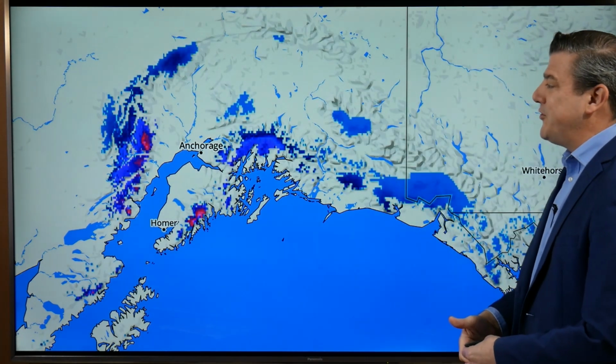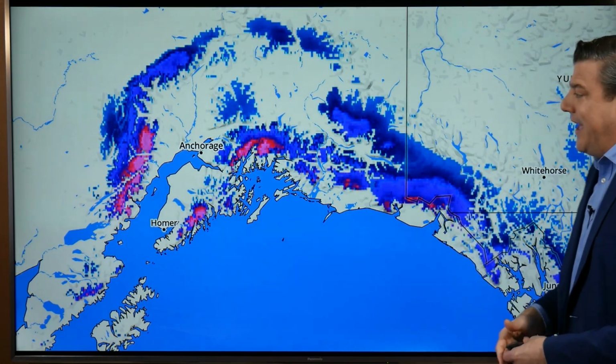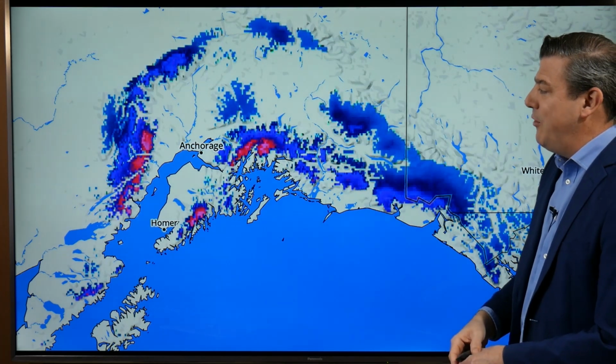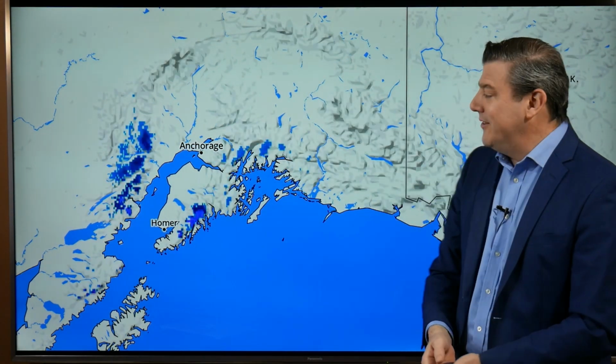And the other area with snow at the moment, parts of Alaska and also parts of Canada, getting some heavy snow as it develops that time of the year, where we're starting to see summer slipping away very quickly, especially around Anchorage with those heavy snowfalls in the mountains. And hello to everyone in Homer.